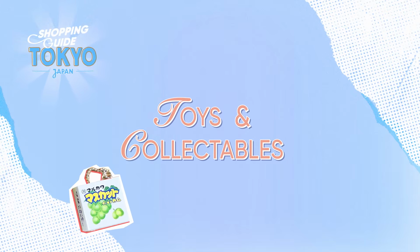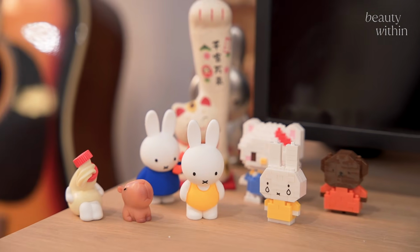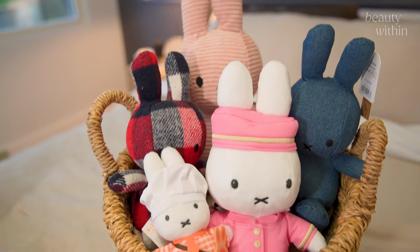So definitely check that out if you have time and if you want to go through and rummage through a bunch of clothing. So let's go on to the next topic, Miffy. Okay, so I know Miffy is not Japanese. It was created by Dick Bruna, but when you go to Japan, I have to admit my obsession for Miffy.